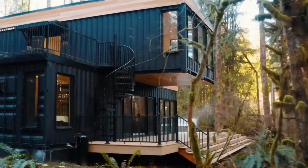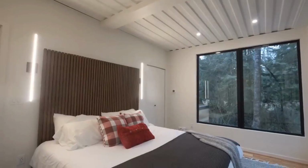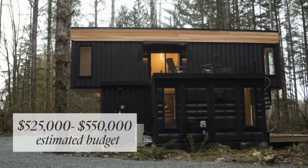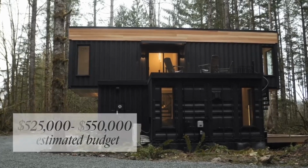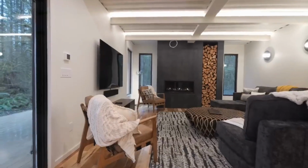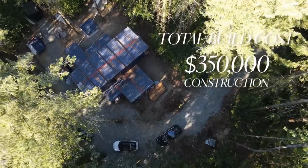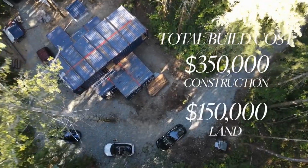So it's a pretty spectacular home if you ask me, and Devin shared some of the numbers with me on this build. I budgeted right around 525 to 550. I'm ending up closer to 6 right now. The part that I didn't take into account was all of the furniture. I had some money budgeted for furniture, but I did not actually realize how crazy expensive some of this stuff is. So I'm gonna end up right around $600,000, and that includes the land. So about $350 for the build and $150 for the land.